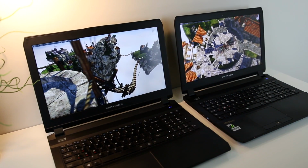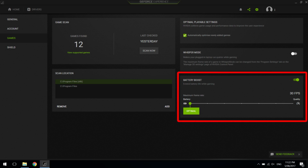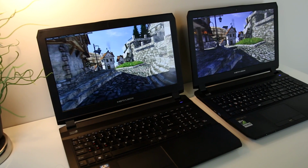I mostly picked this because it runs on an indefinite loop, so I could just leave it running until the batteries ran out. Both laptops are capped at running the benchmark at 30 frames per second from NVIDIA's battery boost feature. I could have turned this off, but I was concerned that by allowing the graphics cards to max out, the battery would drain much faster, making it more difficult to see what we actually care about, a difference in screen on time, if any. Also, by capping the frame rate to a solid 30 on both laptops, I think we have more of a guarantee that they're doing the same amount of work.